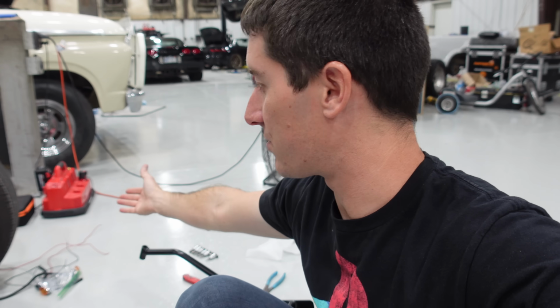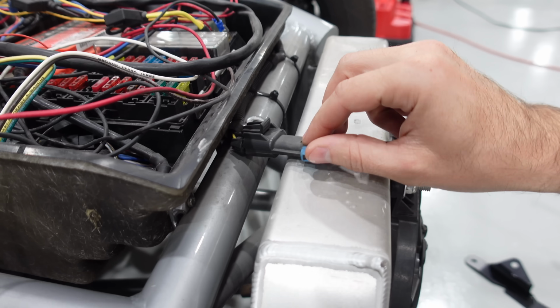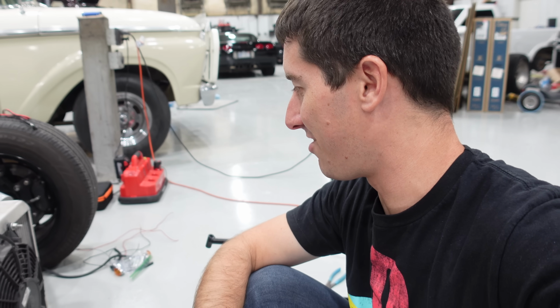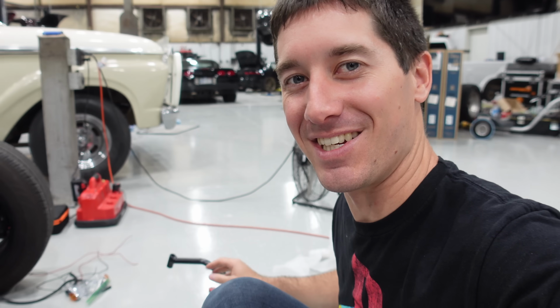Yeah, I had to cut the turn signals out, so I'm gonna put those back with weather pack connectors, which is exactly what this is, so that it comes apart easily for the next person if they ever have to work on the car. It was so much work to take all of that apart. And when it goes back together, it's gonna be better.